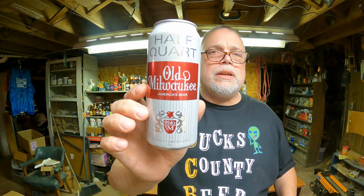We're kind of rambling on here. Old Milwaukee, give it a shot if you can find it. I know it's a value-priced beer. And if you're a light beer drinker, give this one a try.